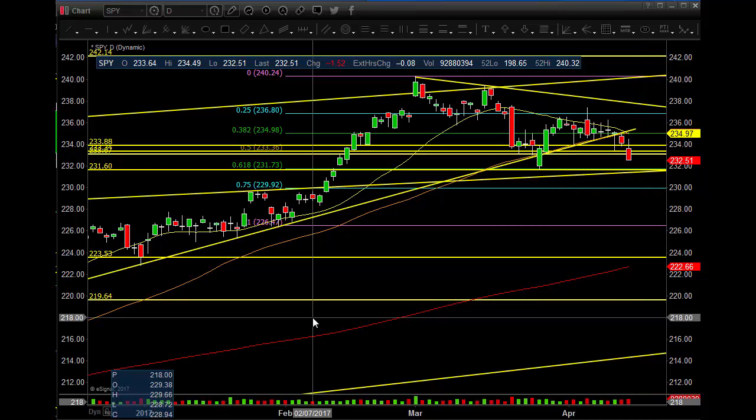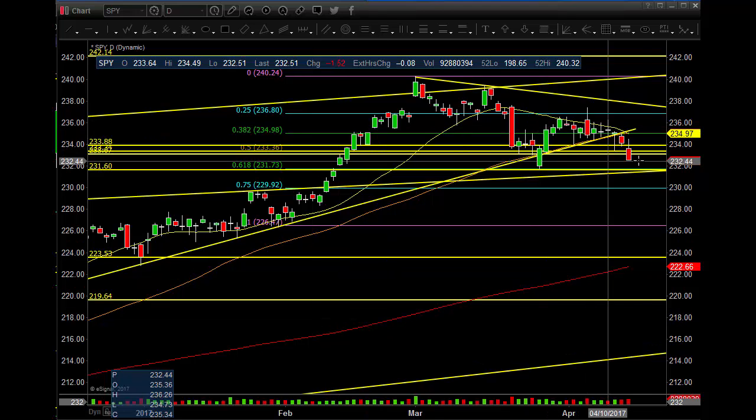Today we're looking at the SPY, the IWM, the Qs, the DIA, the IYT, the USO, the UUP, and the GLD. We follow the daily, weekly, monthly timeframes, and we use technical analysis here at StockBookie.com. So let's get right into the daily SPY.